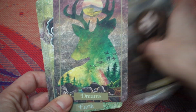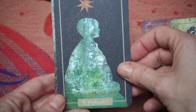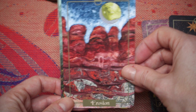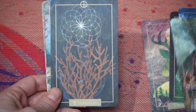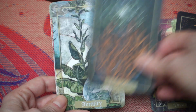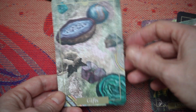That reminds me of Jennifer Ball with her stag. Love. Earth. So we had air element, now we have earth. Epiphany. Oh, that's cool, like a star card in the tarot. Erosion. Wow. In some way it's a destructive process, but look what it creates, such a beauty. Eruption. Yeah, volcano. Sometimes I feel like this before I get my period. Evolution. Yeah, the coral, flower of life, beautiful. Fertility. Oh, stunning. Fire element, so earth, air, fire, gifts.